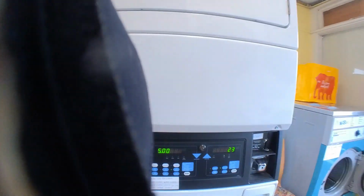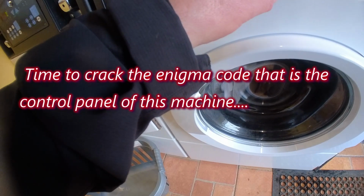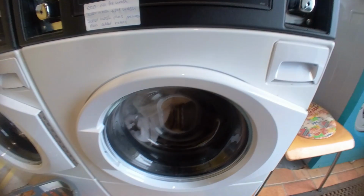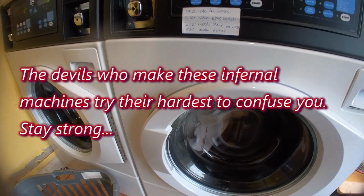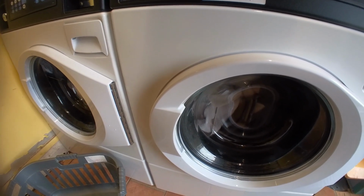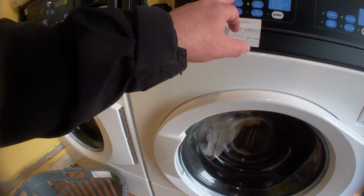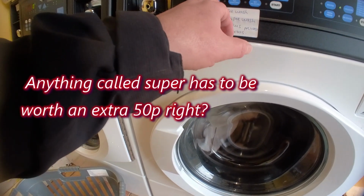Right, select, what do I want? I want 40 degrees, colours 40 degrees, permanent press. What the hell's permanent press? What's superwash? Superwash is superwash plus pre-wash plus added extras. I think superwash sounds good. Yeah, it's got to be superwash. Superwash, extra 50p.